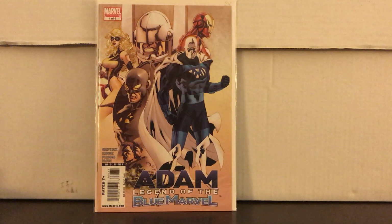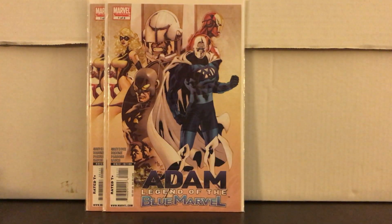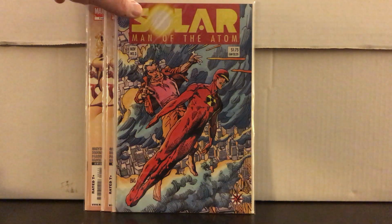I also picked up 2 Atom Legend of the Blue Marvels. They were 15 each, nice sharp copies. And the final book I picked up there was a Solar Man of the Atom number 3, first Toyo Harada, for $12. Pretty nice high grade copy. So that stop was pretty amazing. Probably between finding that Brimception and then finding a Hulk 22 on the shelf still, you're not really gonna have a better day than that.